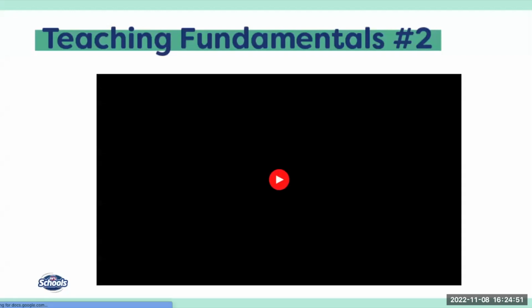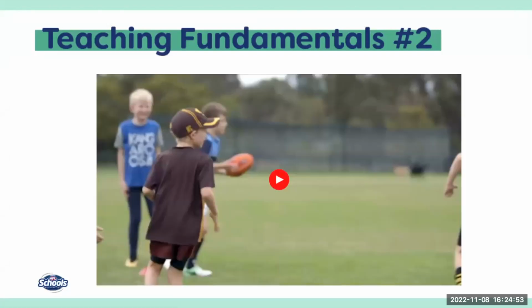But let's jump now on to our second skill, which is all about marking or catching the ball. Let's have a quick look.